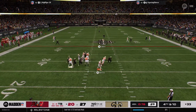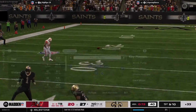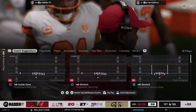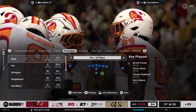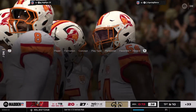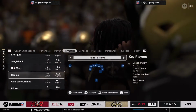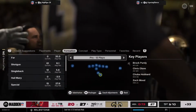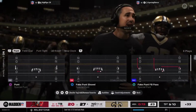Desperation time here. And that's going to wind up incomplete as their gamble doesn't pay off. They're going to turn this one over on downs. You know, Kate, I don't think I've ever met a defender that cares. All they want to do is get off the field. Doesn't matter if it's a drop pass, deflection, breakup, even an interception. Challenged by the offense to get one more stop to get off the field, and that's exactly what they did.